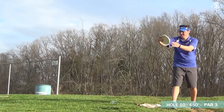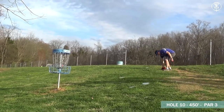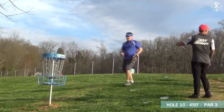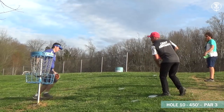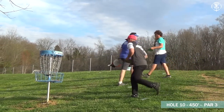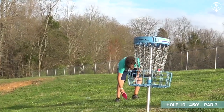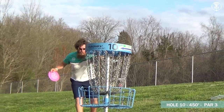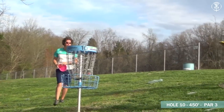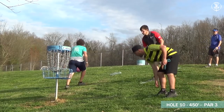Danny a little bit rash. Some kids on the soccer field screaming. Fortunately, he was able to make the putt. Didn't let it get to him too much. Tap in from Sam. Zach as well, and then Bart and Logan are going to tap theirs in also.